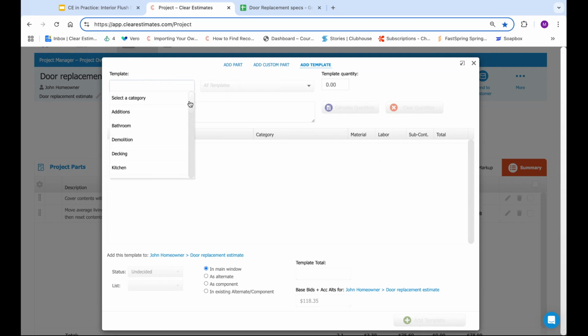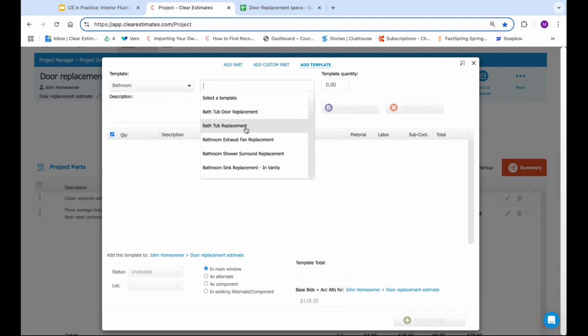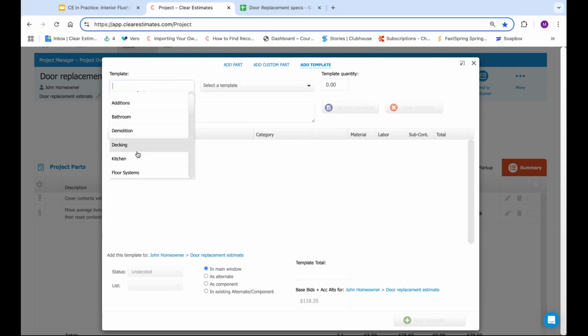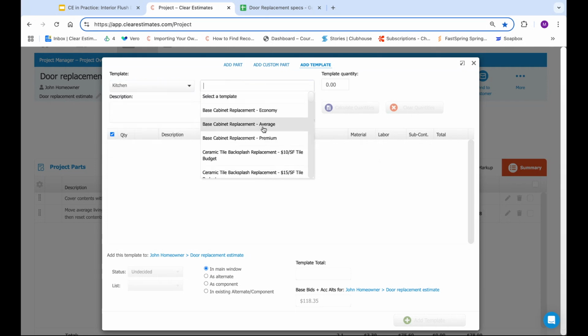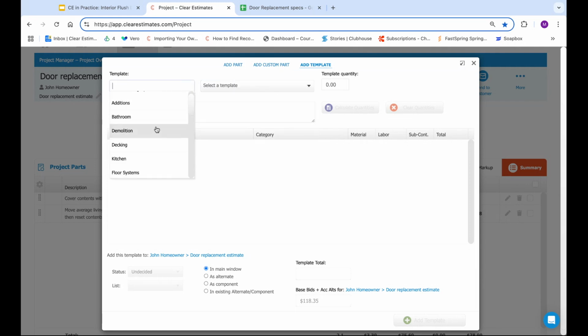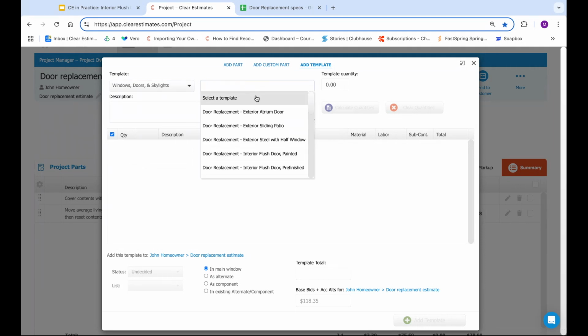Now, there's a lot of different templates included for you. We're going to see templates for additions and bathrooms and demolition, kitchen, floor systems, and plenty available here for a handyman. So if I go into bathrooms, we're going to see a lot of different replacement templates for things like bathtub door, bathtub replacement, shower surround, sink replacement, and what have you. Similarly, in kitchens, we're going to find templates for base cabinet replacement, backsplash replacement, cooktop replacement, and so on. So a lot of different replacement templates included for you. Scroll down a little bit further, we're going to find templates for painting and roofing and gutters and even room remodels and wall systems. Now down here, we're going to find a section for windows, doors, and skylights. And here I can find lots of replacement templates for things like windows and doors.